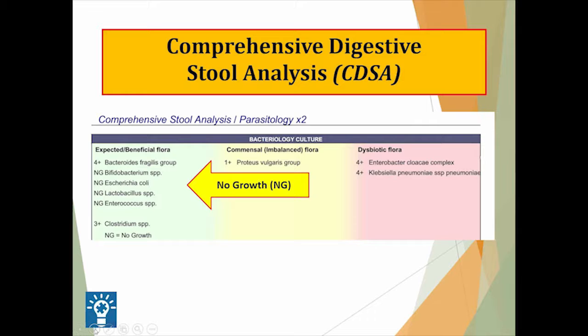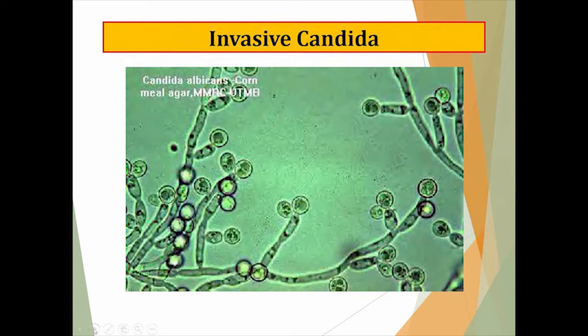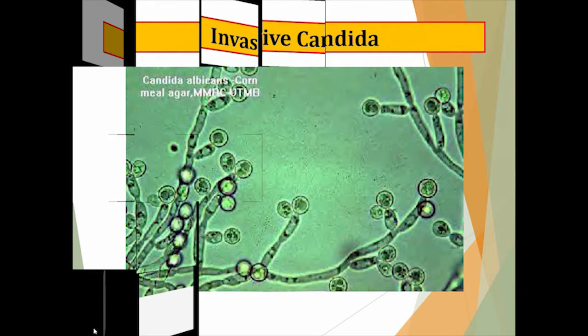In this particular slide, we see no growth of bifidobacter, no growth of E. coli, no growth of lactobacillus, no growth of enterococcus. So this person is fairly devoid of a diversity of good bacteria. And because of that, they've got an overgrowth of opportunistic bacteria like Enterobacter and Klebsiella. Not an ideal situation. That can lead to problems of invasive Candida.